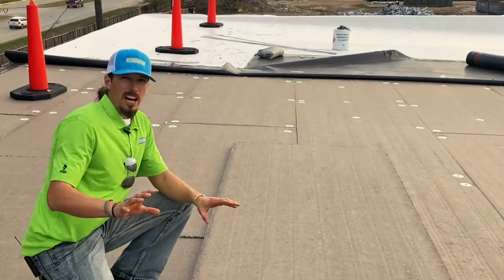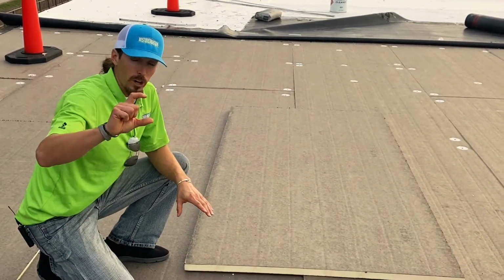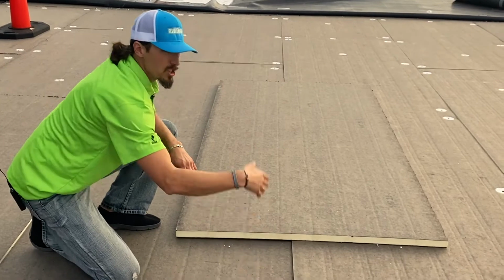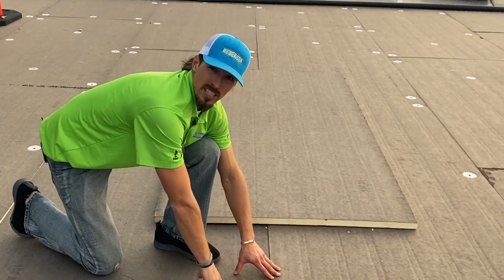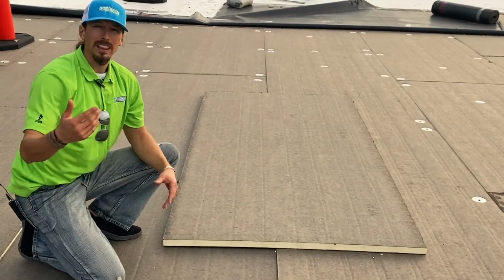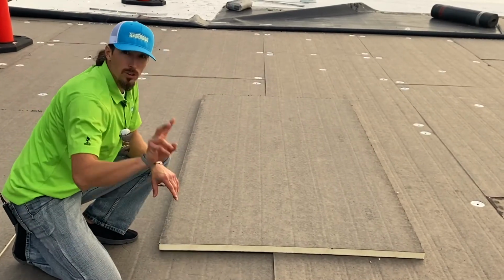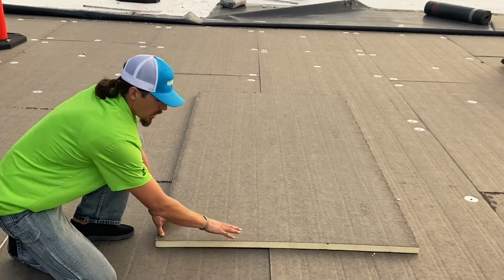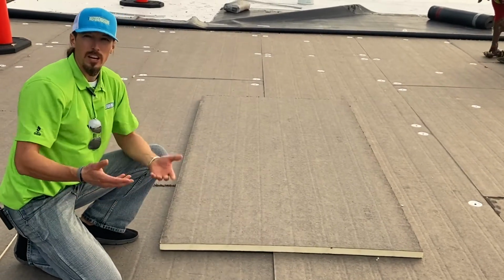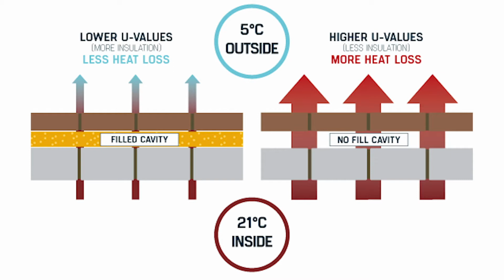So with most contractors or companies, they'll put a 4-inch ISO board. You've got seams, just like with the previous system. And in this case, you can see how we staggered the seams. And that's all well and good. What we'd like to do is do two 2-inch boards, and I'm just showing you here what we've already done below. We stagger the seams completely so that it increases the R value of that roofing system.